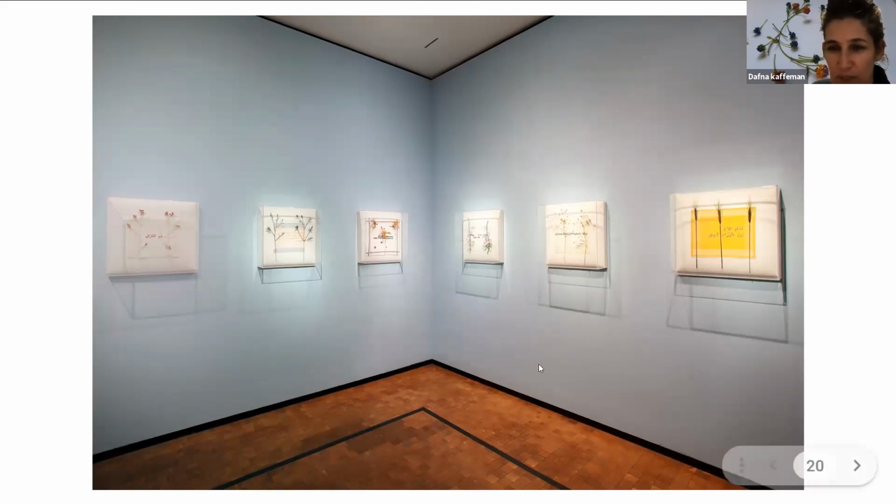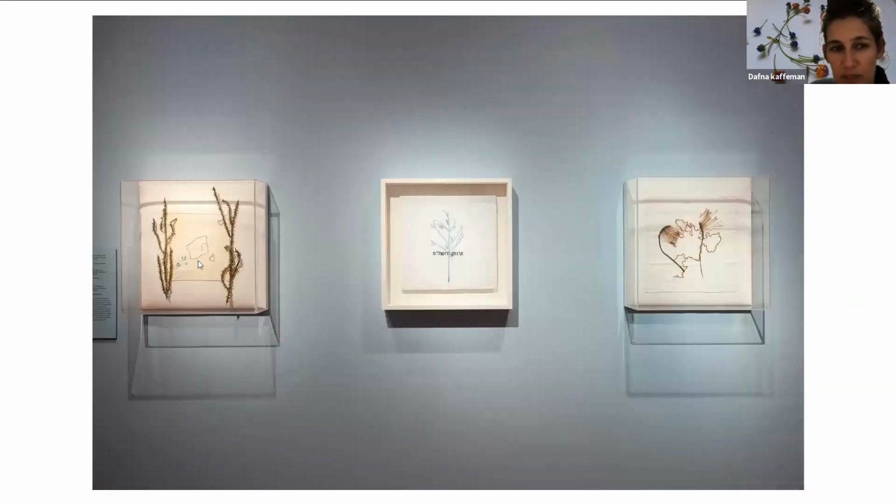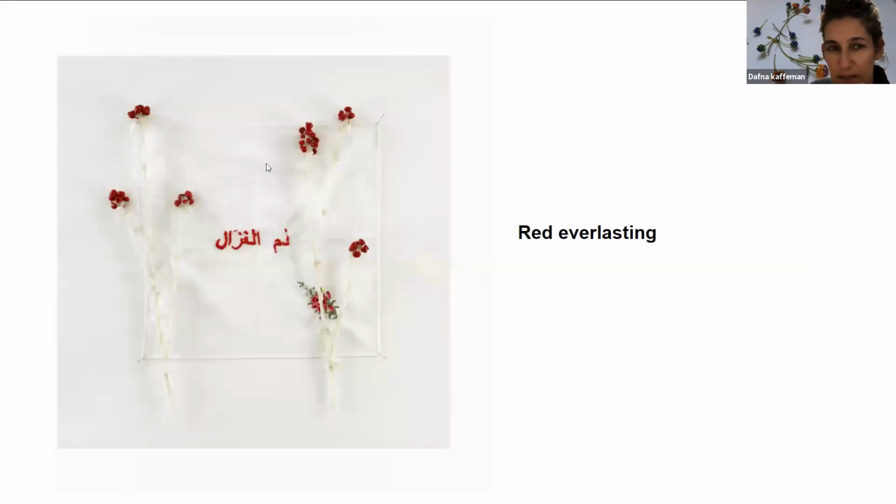So here we can see a series of work titled Red Everlasting. It's a more early work. I created it originally for an island in Norway to be exhibited in a lighthouse. The work consists of embroidered handkerchiefs and glass plants on them. Here you can see on the left is one of the Red Everlasting, and on the right side is an even earlier work. And this was the title of the whole series, Red Everlasting. It's written here in Arabic.